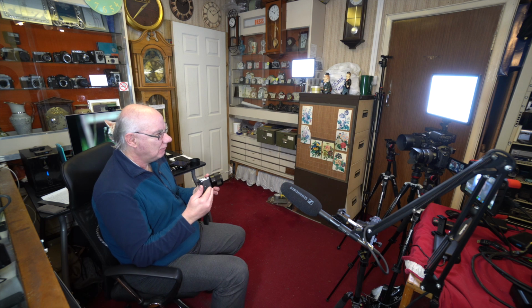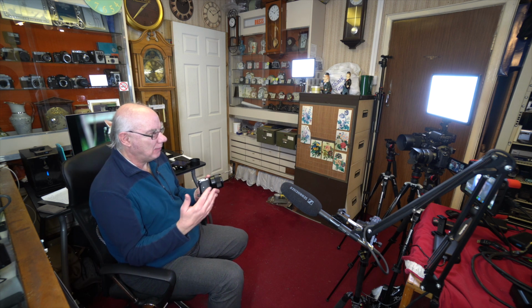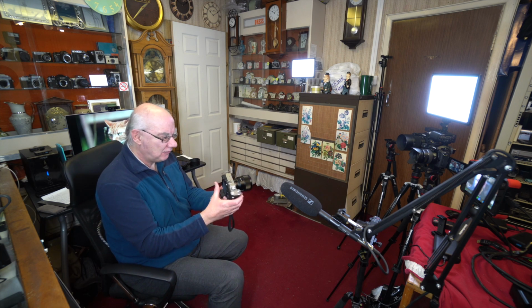You can interchange them. These full frame lenses work quite nicely on the APS-C bodies. So if you invested in the APS-C bodies, it may well be worth buying full frame glass for it. So you've already got the glass when you upgrade to full frame, if that makes sense. Really, really good idea. Although you take into account the crop factor, you're not going to get a very wide lens, you know. But yeah, that's the 85mm lens.